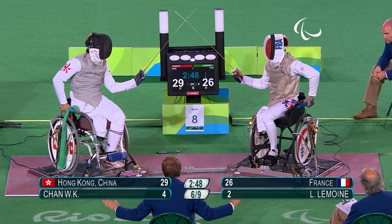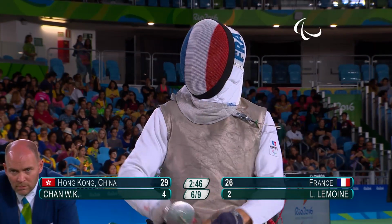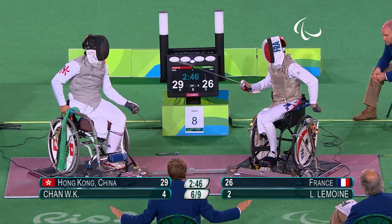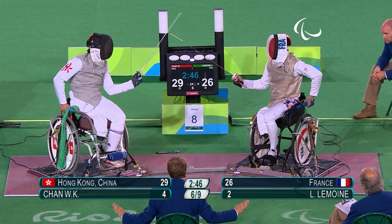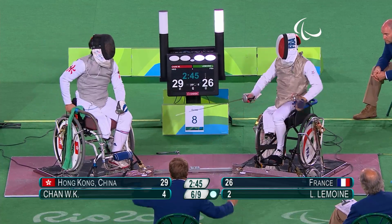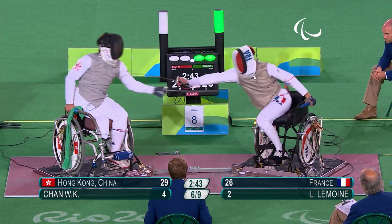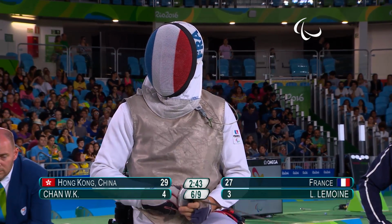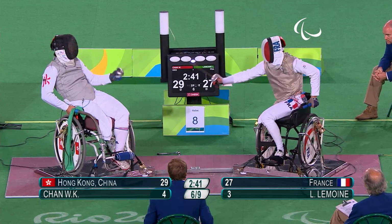Not allowed. The crowd getting behind this bronze medal match. Both fencers trying desperately to get that priority, get their point onto the target, onto the foil lame of their opponents. Lemoine, 3 points in this bout, but he's still trailing the overall score. China lead by 2, and they are so close to rounding up this bout.